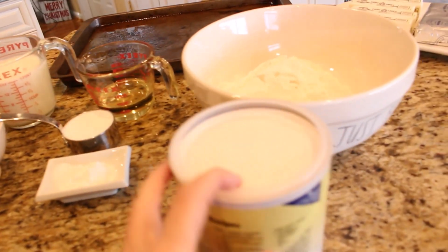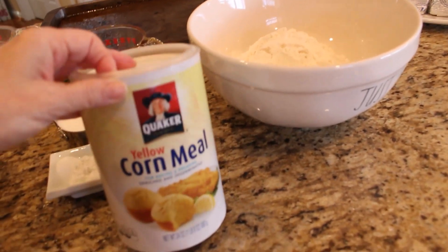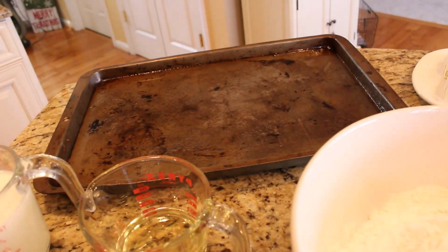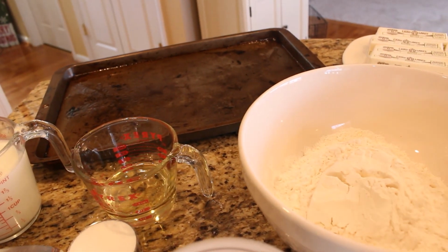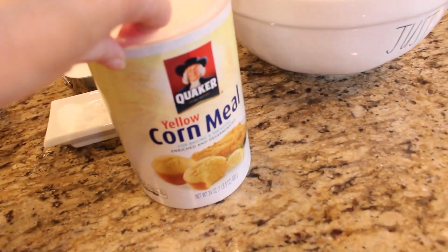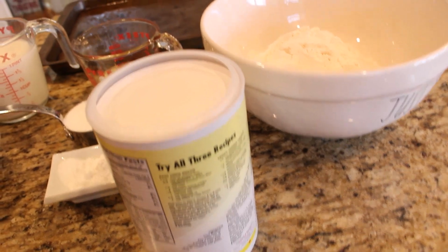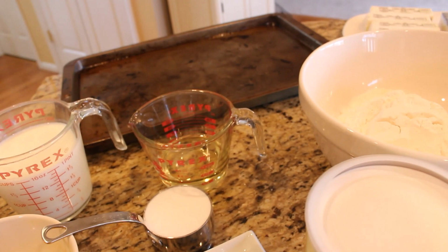One of the things that I make every year for Thanksgiving is my homemade cornbread dressing. And for that recipe, several days ahead of time, I make a large jelly roll pan full of cornbread that I let sit out for a couple days and then just cube up and use for my dressing. The recipe that I use is from the Quaker yellow cornmeal canister, and it's just this recipe here on the back. And I just double it so that I have enough for the dressing and enough to fill my jelly roll pan, and that's what we're going to be making today.